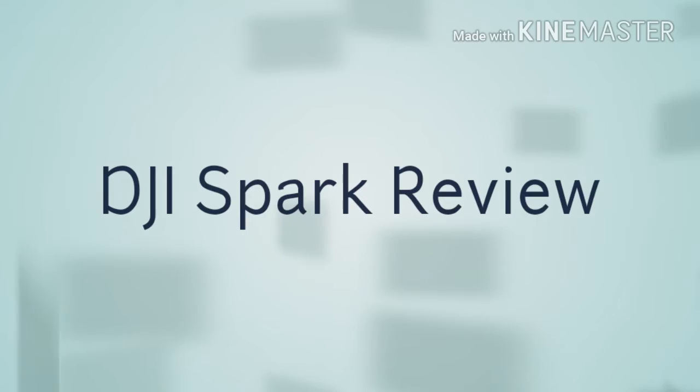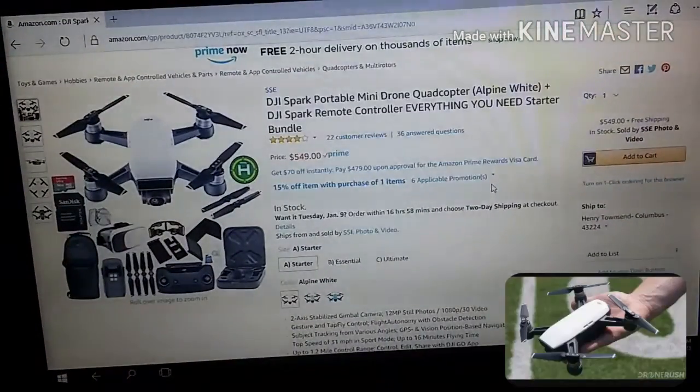Today, we got us a nice deal going on for anybody that's out there trying to find a drone, or the first drone, at a nice price. And this right here, you can't beat this price. Now, this is a DJI Spark.